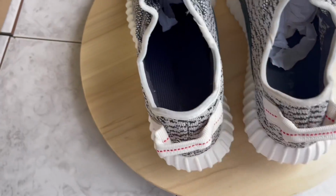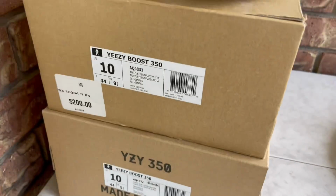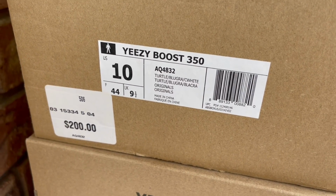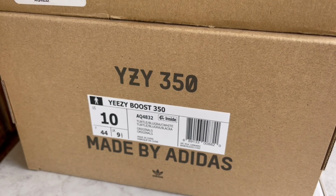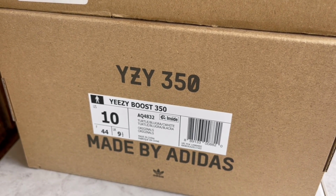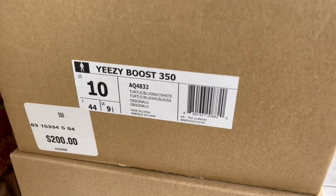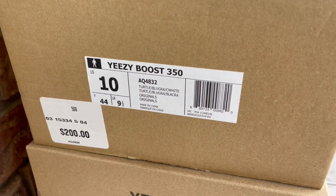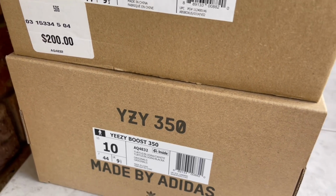So just some of the things I noticed about the kicks. You did get different boxes. This was the OG box, and the retail was $200, whereas the retail on these was $230. So you got 2 different boxes, but you still got the same style code, AQ4832, and it's the same AQ4832 on here.